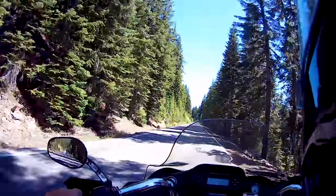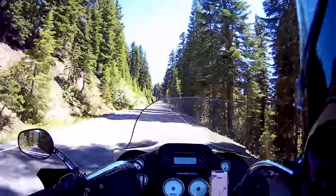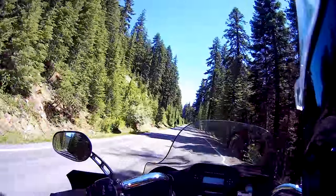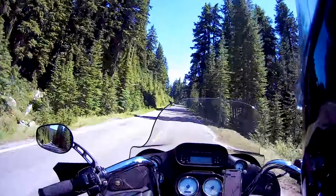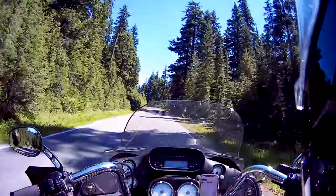Well, the rim road views are fantastic. But the road itself is kind of rough, so be aware of that, because it can jar you, especially on a big road bike like I've got with stock shocks.